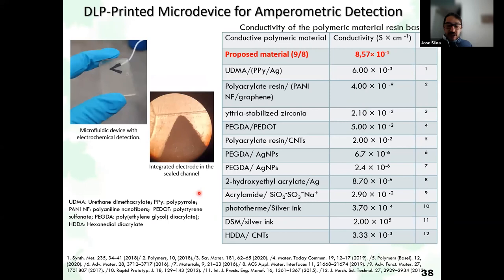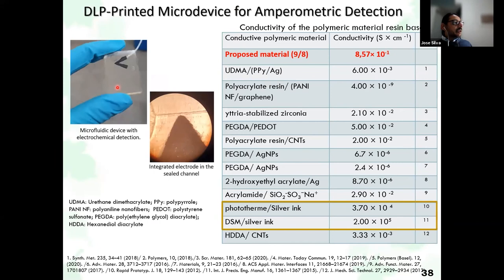We also characterized this material that we prepared. It is about 8.6 × 10^-1 Siemens per centimeter, and this is just smaller than silver inks. So we are really amazed with the results of this paste we prepared.